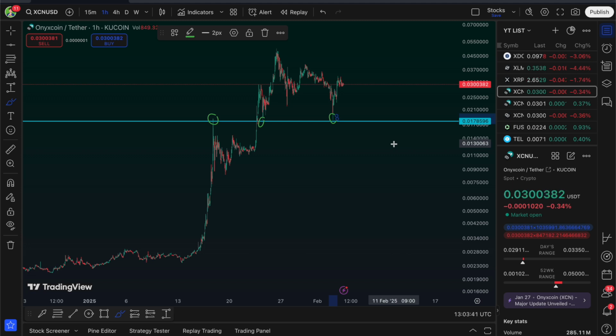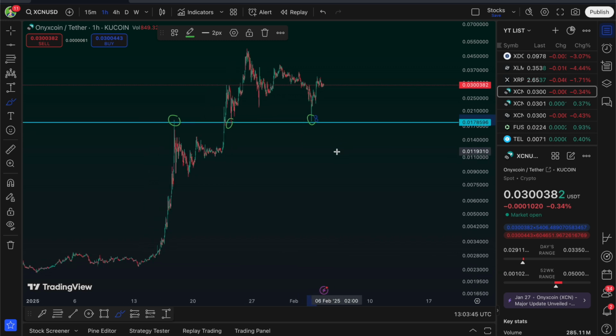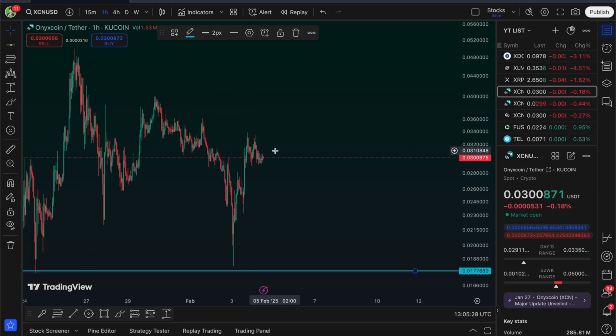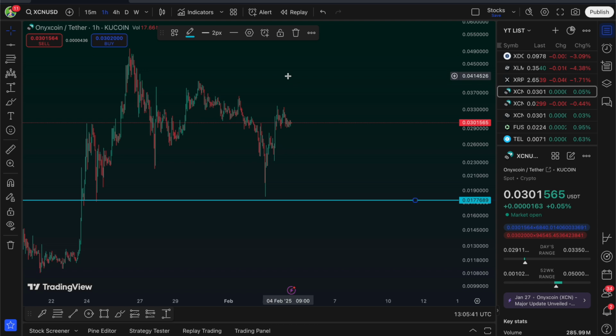Of course, right now though, it is amazing that we managed to hold this level. If we lost that, then we would have to reconsider what would happen here on XCN. But the fact that the price came down to test this and bounced sharply back up is bullish in my opinion. And so of course, the first major bullish point for me is the market strength here in Onyxcoin, the fact that Onyxcoin has performed better on this dip than most other cryptos, in my opinion, is extremely bullish for XCN.